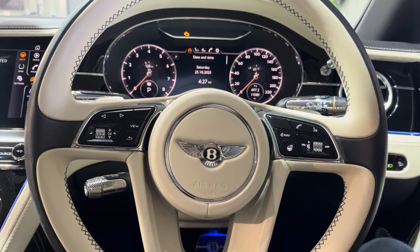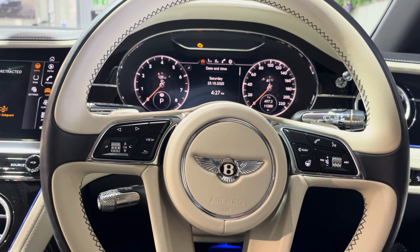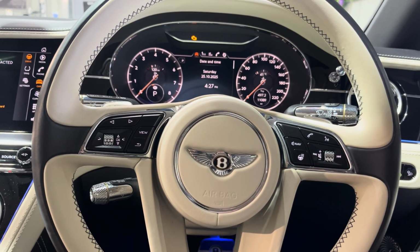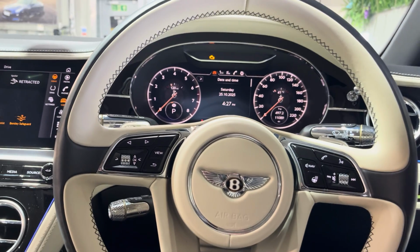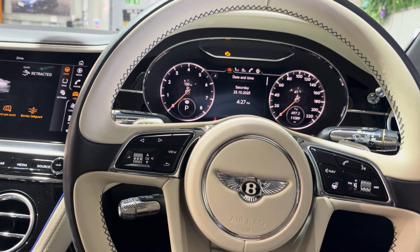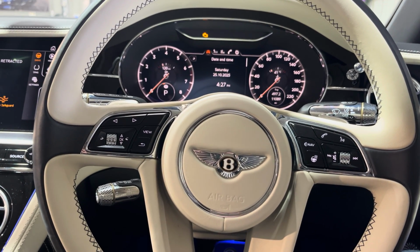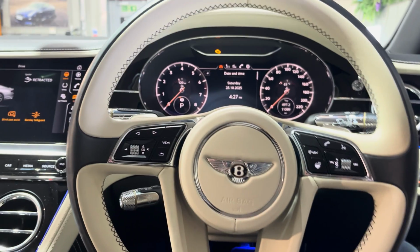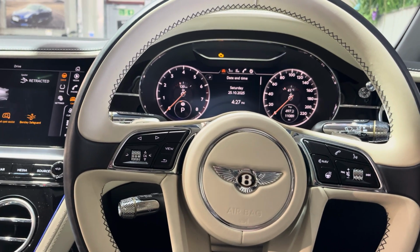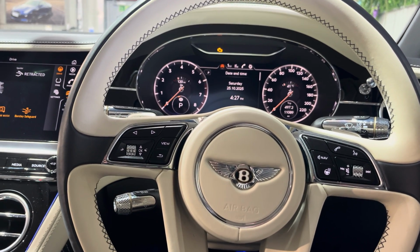Front seat comfort. So that includes things like the heated and ventilated seats, heated armrests. Heated neck warmer as well, I think. Don't quote me on that one, actually. I might have just made that one up. Maybe it doesn't include that. And massage functions. Oh yes.